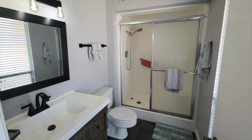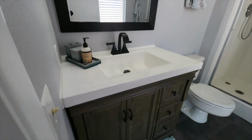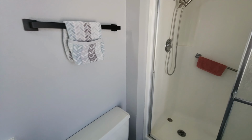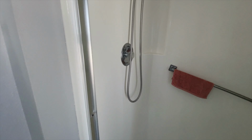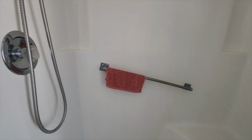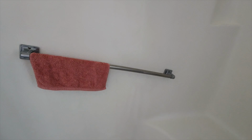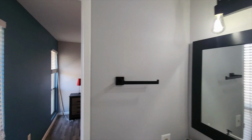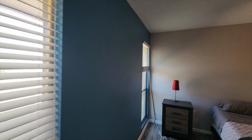Check out the ensuite bathroom. We have a standing shower. Actually, this is a seated shower. Again, updated vanity. And inside these 55 and over communities, you'll find grab bars and seated showers quite commonly because as we get older, maybe we become a little less balanced, stable on our feet. So good safety features built into Webb.